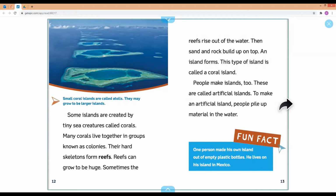People make islands too. These are called artificial islands. To make an artificial island, people pile up material in the water. Fun fact, one person made his own island out of empty plastic bottles. He lives on his island in Mexico.